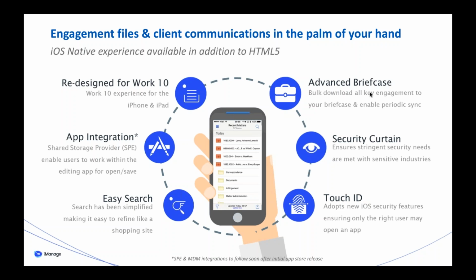And an advanced briefcase, the ability to take content offline, either document by document or by entire matters, so you have that content when you're completely disconnected right there on your phone.